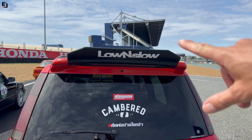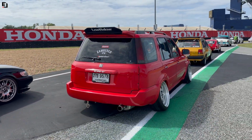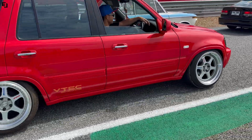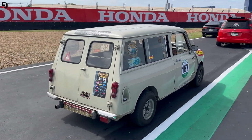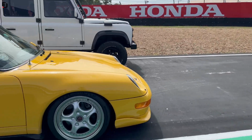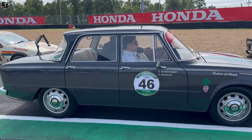He's got low and slow up there, camber down here, and just look at the stance that he is running today on the track. You get a lot of race cars running pretty serious negative camber, but nothing races with a stance like that. And here's David Chang, as I've said before, the guy who's come the furthest in his well-travelled Mini Traveller. And then we're back to this 993 Cup, a pure balls-out machine.